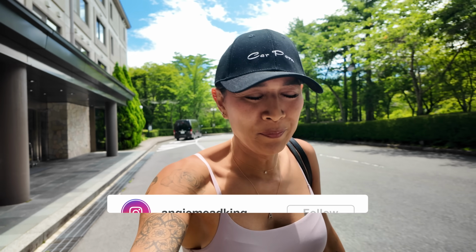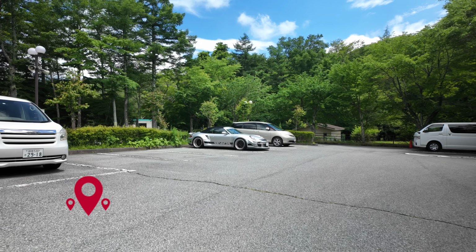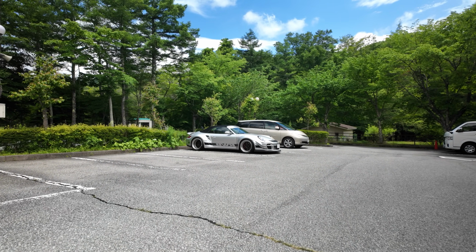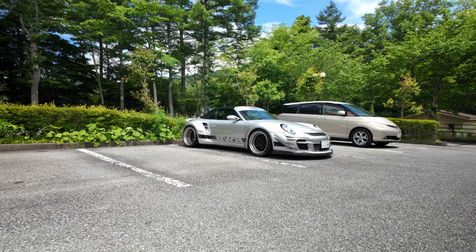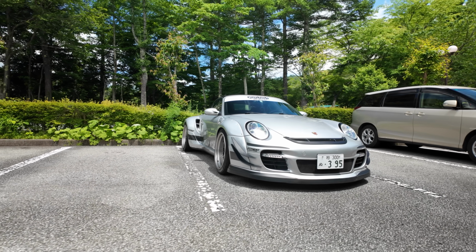Good morning, everyone. I am in Japan right now, and we are going to be driving the RWB Turbo Cabriolet. Now, this car used to belong to Nakai-san, and it is one of the first or second prototype turbos that he built. First thing on the agenda is to go pick up Kyle so that we can adjust the suspension of this car, and after that we'll go through some of the details, and maybe this afternoon we can go for a drive around some beautiful roads.